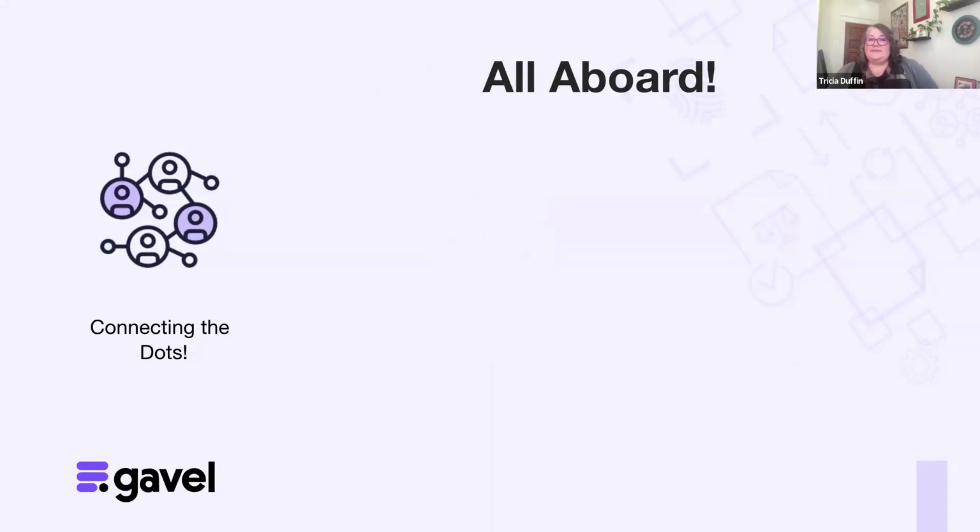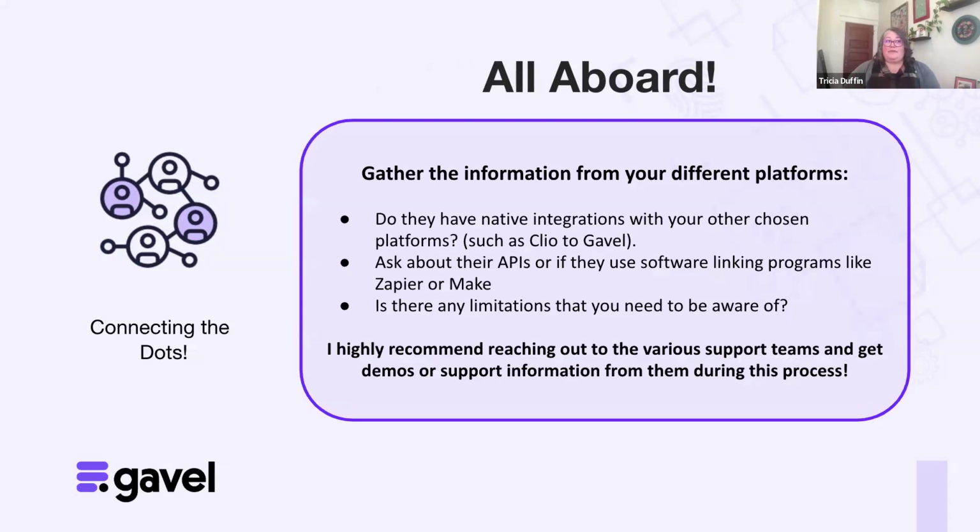So let's connect the dots. The first thing we're going to try to do is reach out to all of the different platforms, right? So you have your chosen platforms that you're using. You want to have questions about native integrations. That term, native integrations, means it's a built-in integration. As an example, Clio can send data to Gavel. So as Gavel, we can pull data from your contact cards and your Matter card to pull in all the data that you have on the Matter and your Clio contact cards. This data will then be usable in your documents that you output.